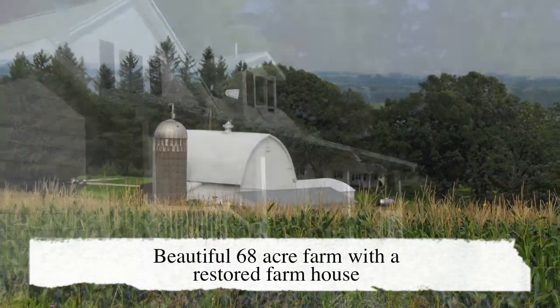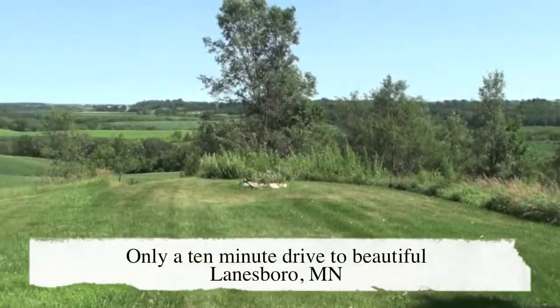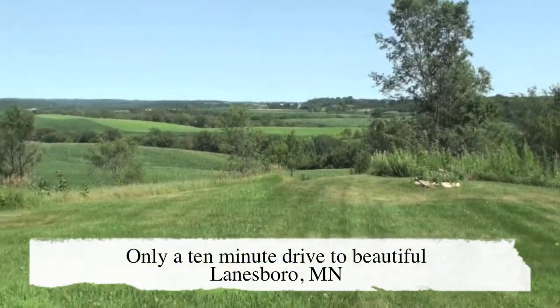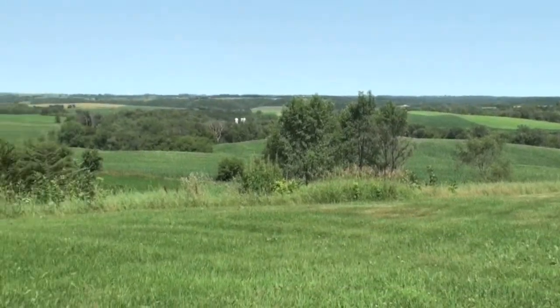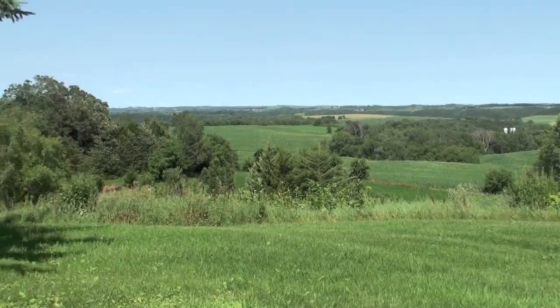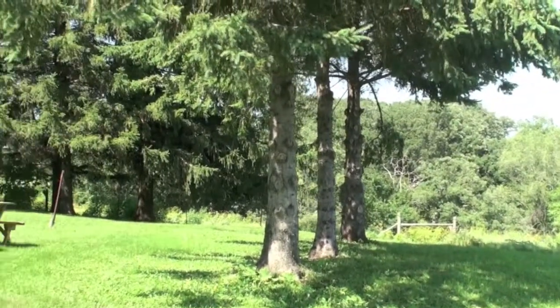This beautiful 68-acre farm is a 10-minute drive from Lanesboro, Minnesota, site of the Root River Bike Trail and many other attractions. This magnificent view of the Root River Valley can be seen from every eastern-facing window of the house, as well as from the 10-foot by 40-foot porch.